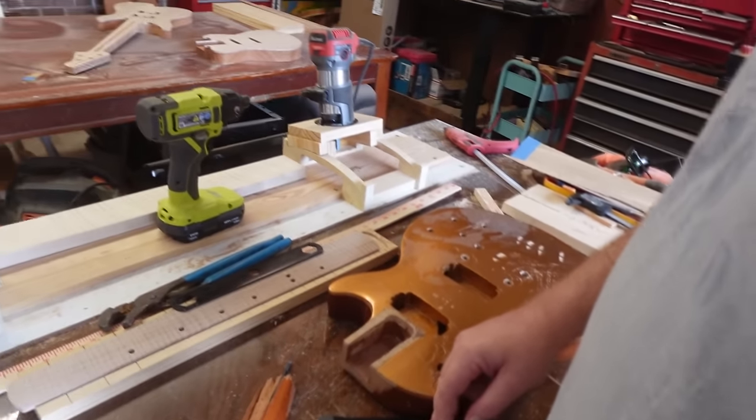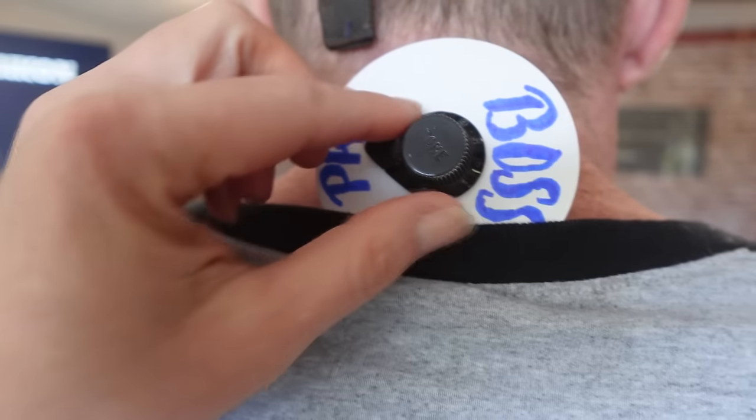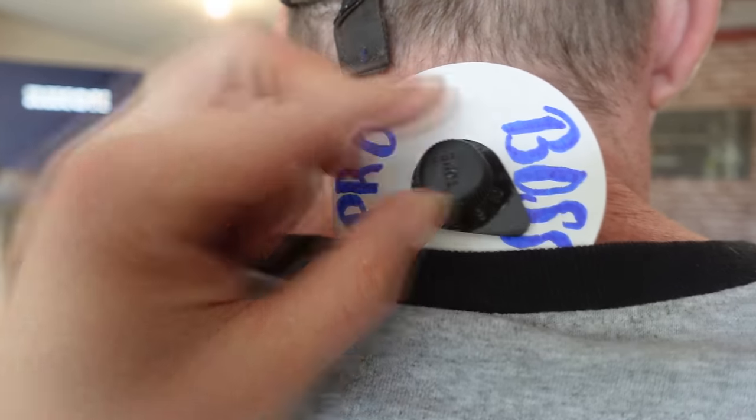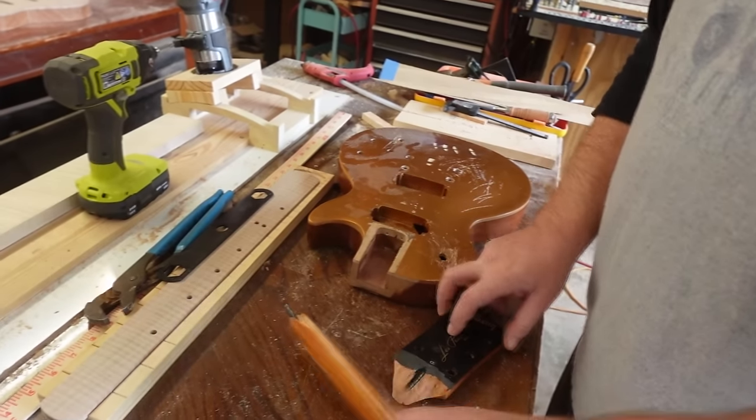Your tag's hanging out of your shirt. Let me fix it. What? All right. Here you go. Better. Yeah. You know what? Let's give it a try.